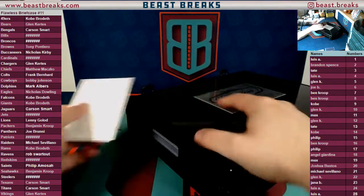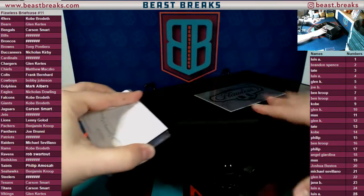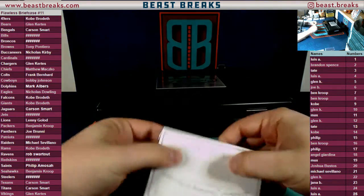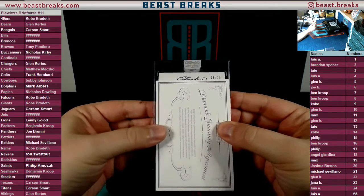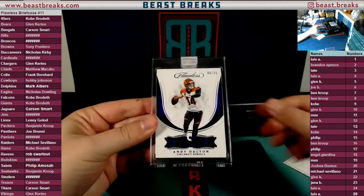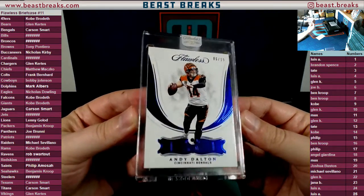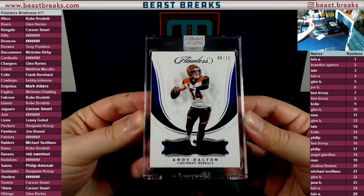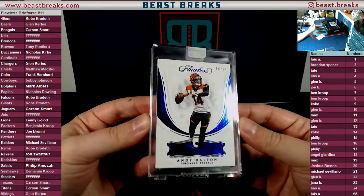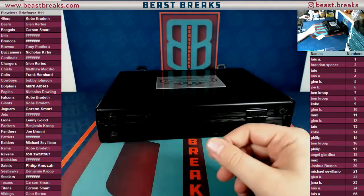Barry Sanders. Let's get the numbered card on this side. Number 6 of 15. Andy Dalton for the Bengals going out to Carson. Carson's snagging up the value teams late, getting those hits. There you go, Carson. I don't even know if Glenn's in here.